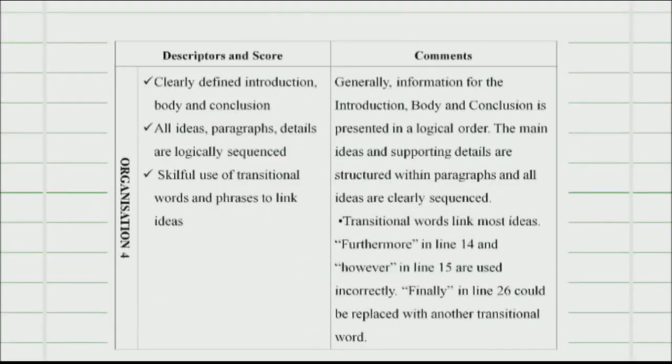All right, so let's look at the comments here for the organization of this report. Generally, information for the introduction, body, and conclusion is presented in a logical order, right? So we were able to follow the science project, right? We were not confused by what they had to do and how they had to do it. The main ideas and supporting details are structured within paragraphs, and all ideas are clearly sequenced, right? Similarly, what I just said there, quite easy to follow. Transitional words link most ideas, right? So furthermore, in line 14, and however, in line 15, both of these transitional words are used incorrectly, right? Finally, in the last line, it could be replaced with another transitional word.